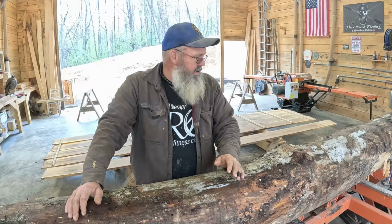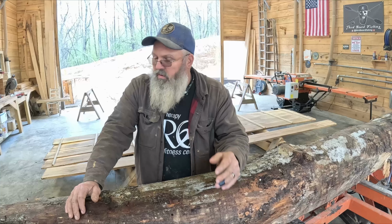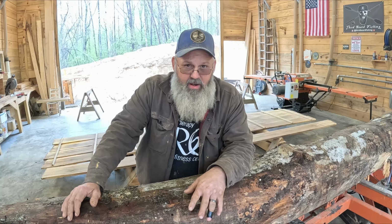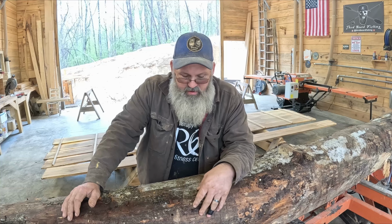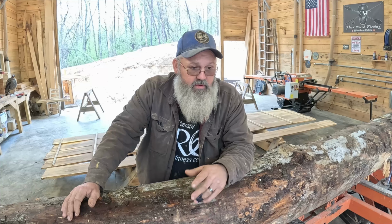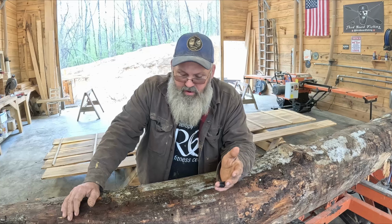What we've got here today is a forest pine log. Every bit of the bark has fallen off of it, 100% of it. I'm not exactly sure when this was cut, but I know it's been at least a year. The client told me he was going to have them hauled over here, and then two or three weeks ago, they finally showed up. So it's been at least a year on the ground.